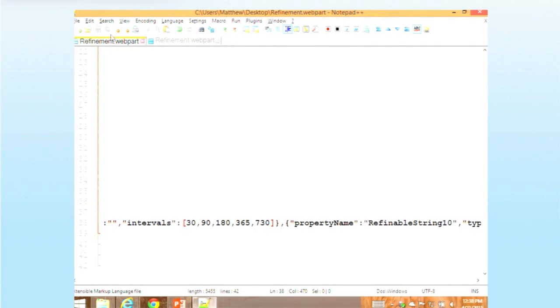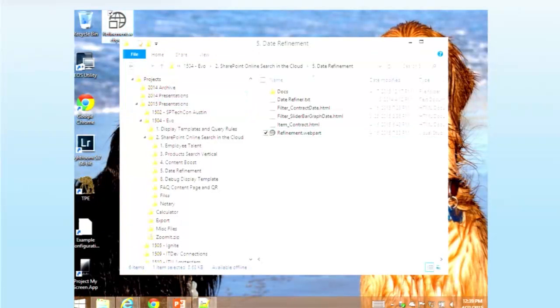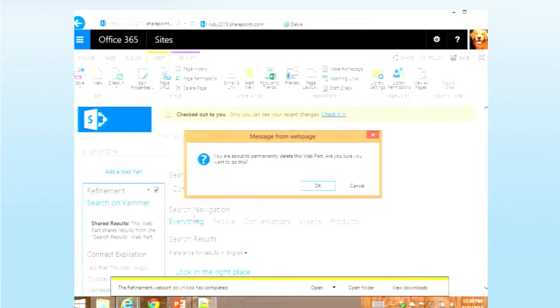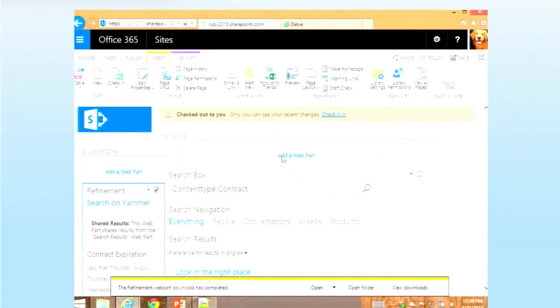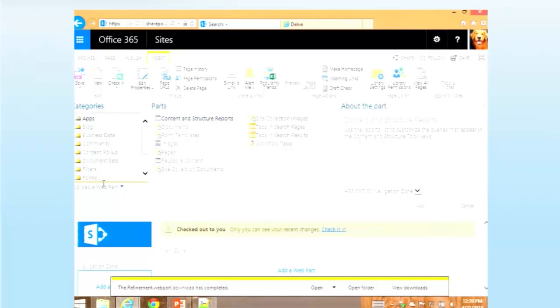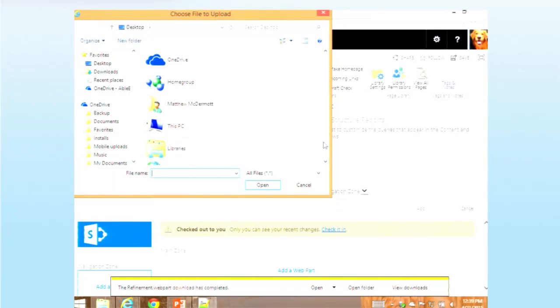So we'll save our web part. And it's called the refinement web part, it's on my desktop right here. So now we have to do a little SharePoint 2-step, and that's delete the one that's there because we got all the properties out of it, so we don't need it anymore. And then we're going to choose add web part, and we're going to choose upload web part. Browse for the one that's on our desktop.